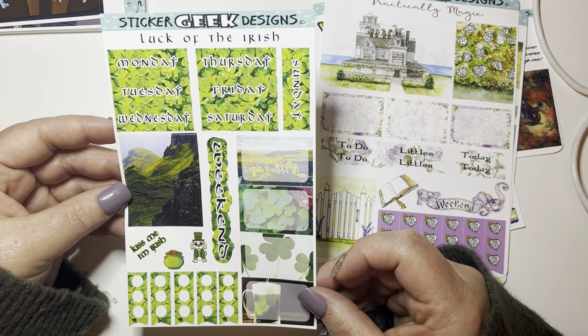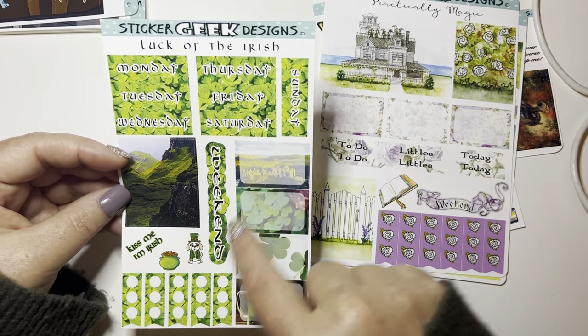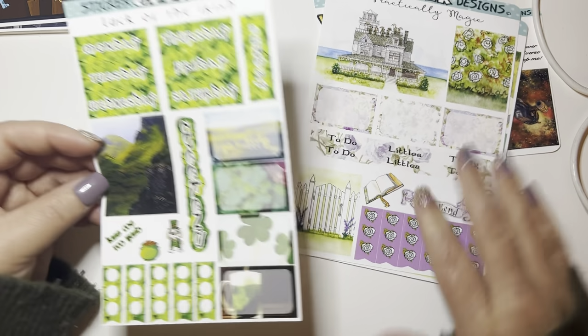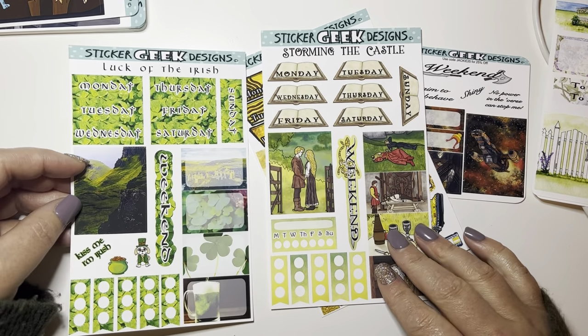I just think it's so stunning. It's so pretty. So I'm definitely going to be saving this. And I actually used a lot of these greens in the one that matched with Storming the Castle, because I think they match so well.